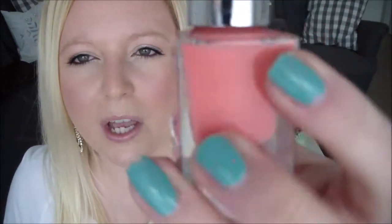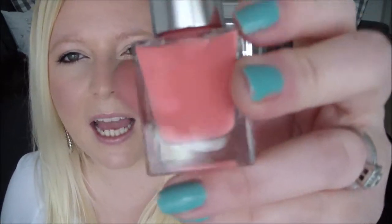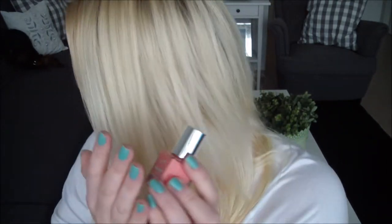This is by P2, which is the same brand of these nails, which is just a cheap German brand. And yeah, this is a really nice colour. And the colour payoff on these are just great. And they do last for about a week.